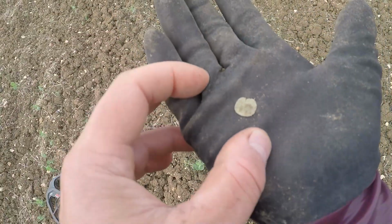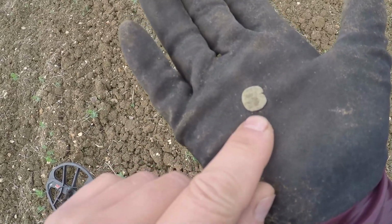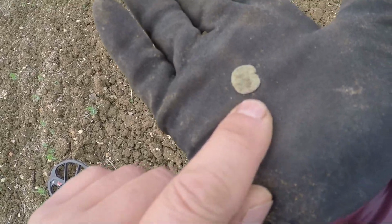I think Darren's found a couple of these already today. But yeah, that's what I'm saying, that is a rose farthing. Well, I haven't blanked. What a result. Happy days.